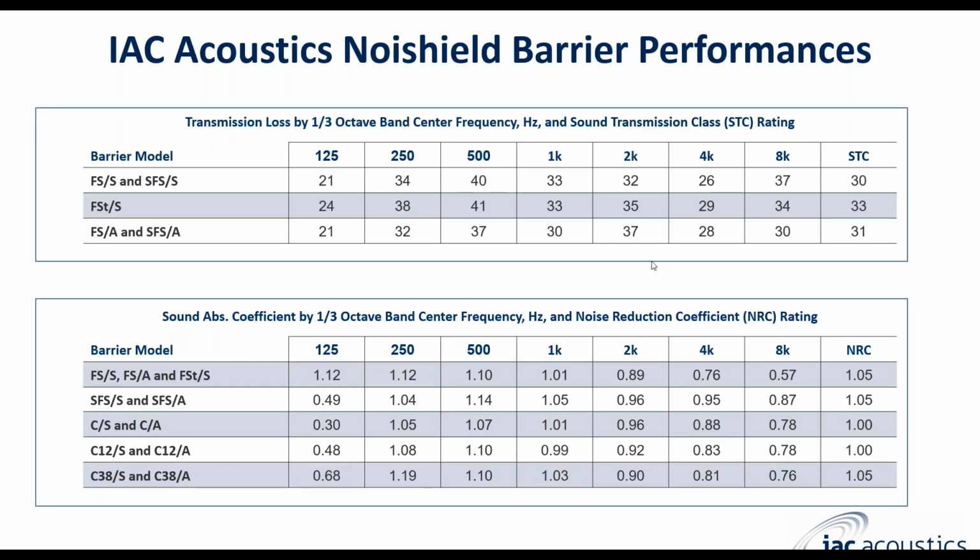Some performance data here. This slide shows that our performance for transmission loss varies from STC 30 up to STC 33, and our noise reduction coefficient ranges from 1 to 1.05.